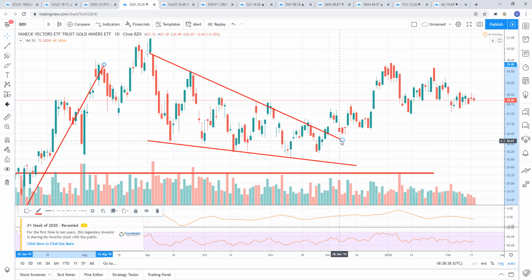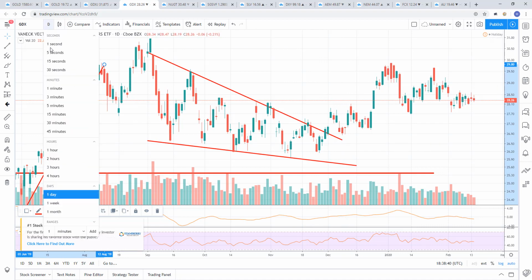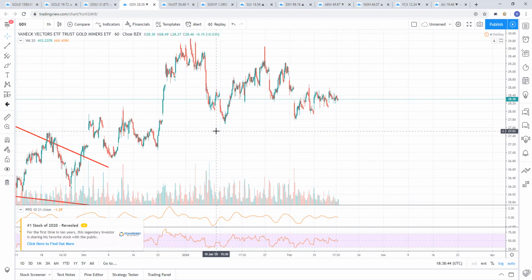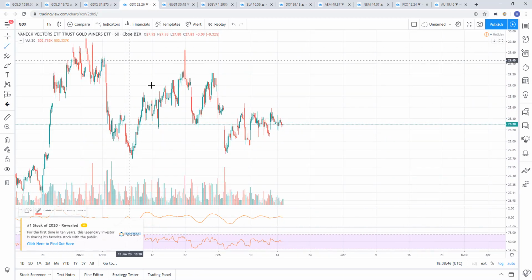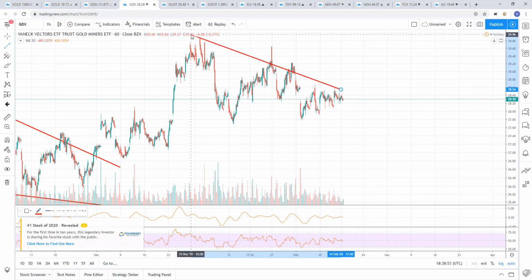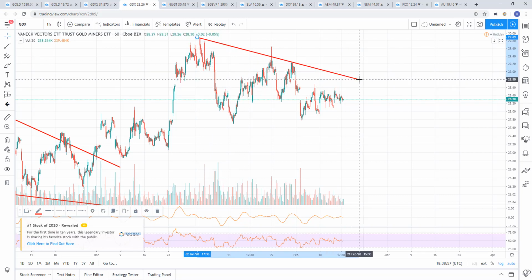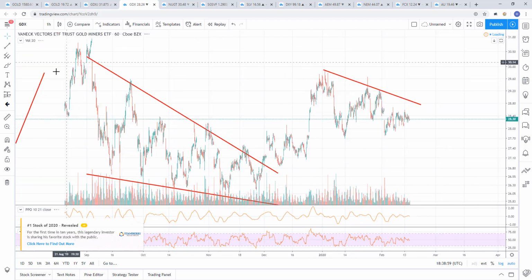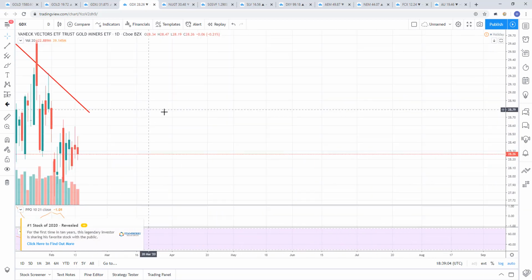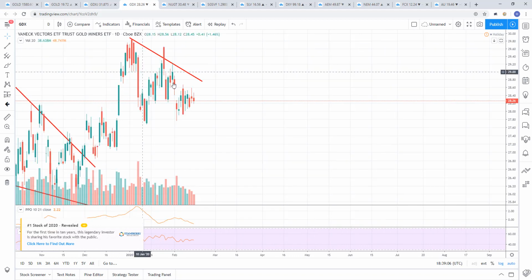But nothing crazy, and you could probably adjust this line slightly. Let's go to the hourly, get a little more granular. Not sure why that line didn't carry over, but that's okay, we'll draw it out. Not the cleanest line. This is an ETF, so maybe something like that. If you go to the daily, you can see a couple of tags here. It's not the best resistance line. There's not a lot of data points.